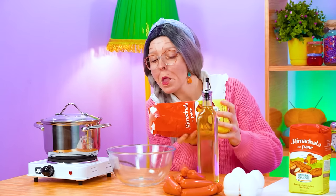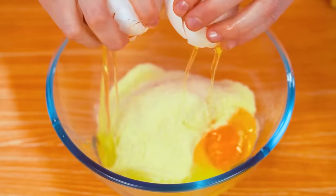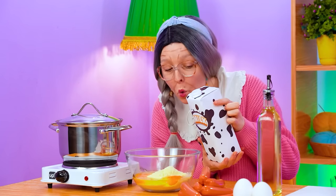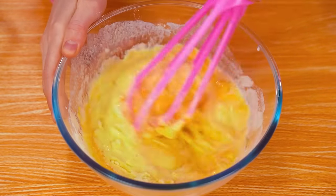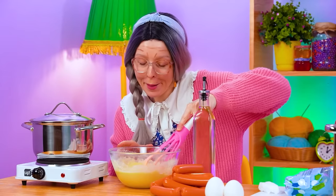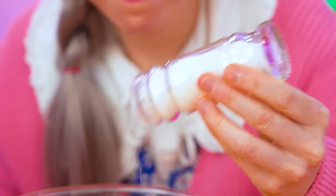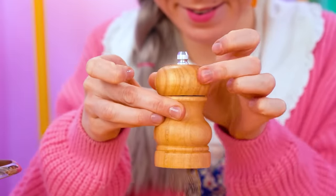She's preparing her flour for cooking! And adding the eggs and milk! Glug, glug, glug! Mix it up real good! To the max! I know what can make it better! Salt! There we go! Never can have too much! And let's not forget the pepper! Achoo!